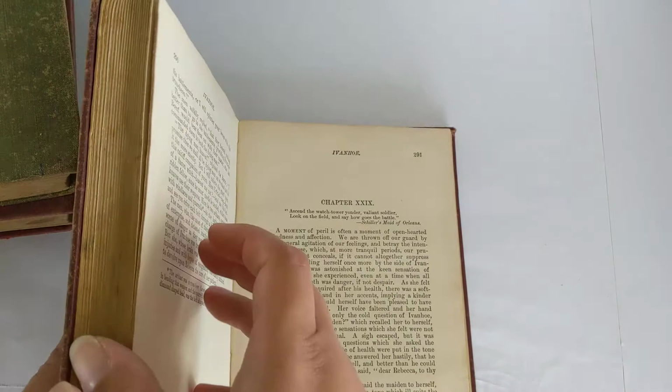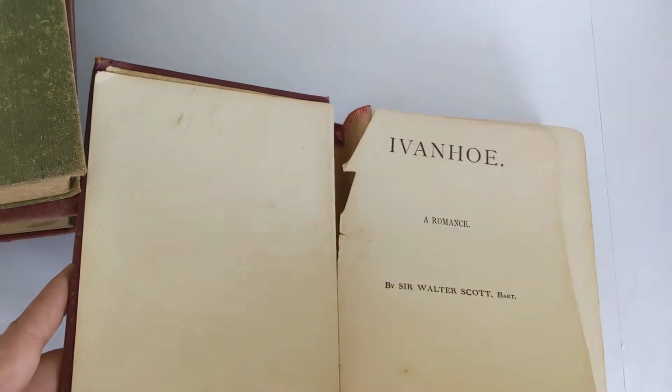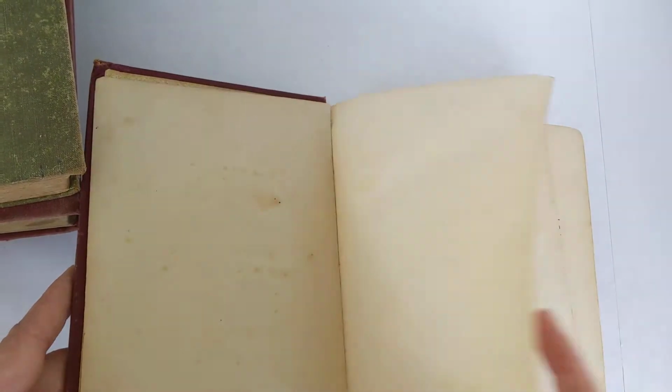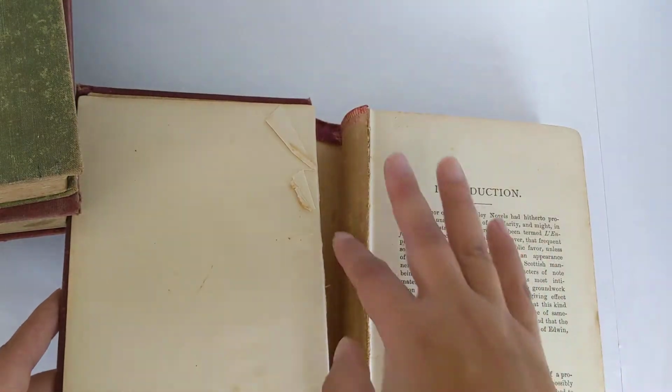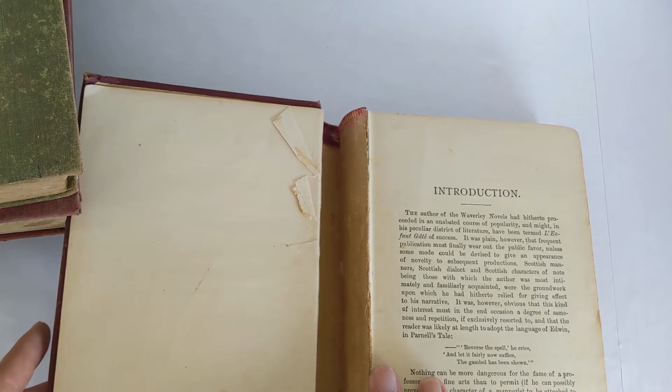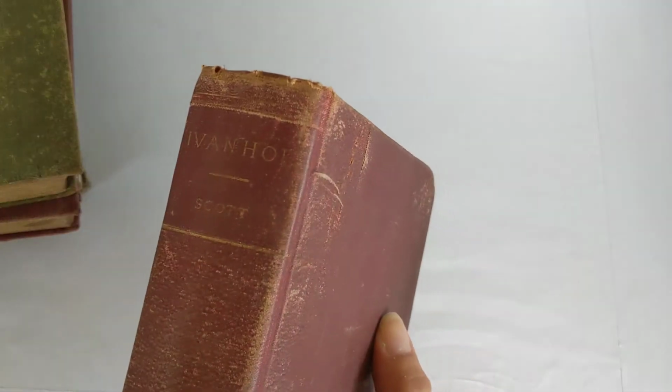I'll start with this one here. This is Ivanhoe, and this book is from what year? Ooh, this one has no year. This one is yearless. But I am going to bet it is early 1900s, and the spine has separated from the block. So that's just one thing to keep in mind, but the cover is nice and aged. I don't think it's leather, although it does look like it on the spine. But that is the first book that I have to share with you.